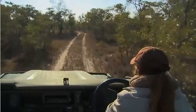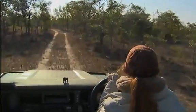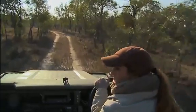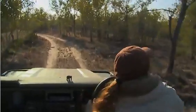Then you get wonderful leopards like Karula, the Queen of Djuma, who is an absolute pleasure to walk on foot. She doesn't hide away. She actually couldn't care less.